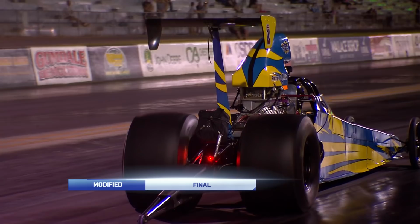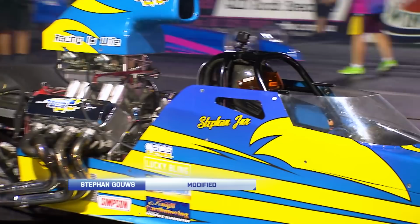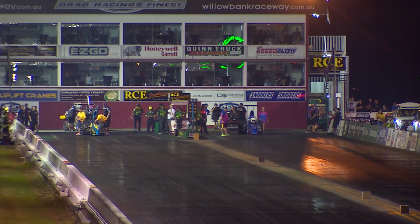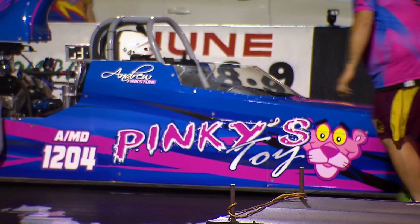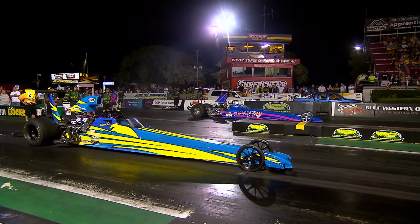Here we have the final of Knife Earth Moving Modified Eliminator. Stefan Gauss backing up the SCG Race Parts Dragster. He's a former national champion in Modified Eliminator. He lost it last season. This season, it's all about getting back that number one plaque on the side of that car. He will be taking on Andrew Pinkstone here. Pinkstone will leave the line first. Gauss to do the chasing. Pinkstone coming forward in Pinky's toy dragster. See Gow's dad just giving him the final signal there. Yes, Stefan Sr. walks away from the car. There's 0.61 of a second handicap start to Andrew Pinkstone, edging the car carefully into those beams.